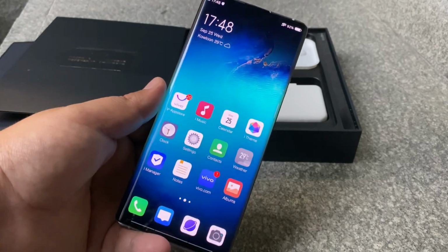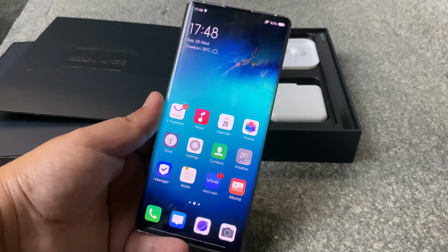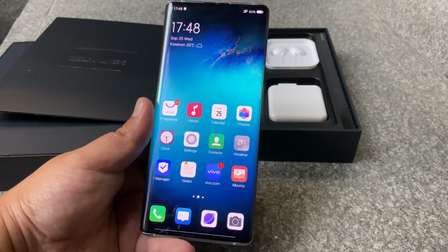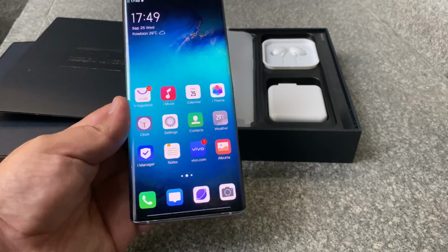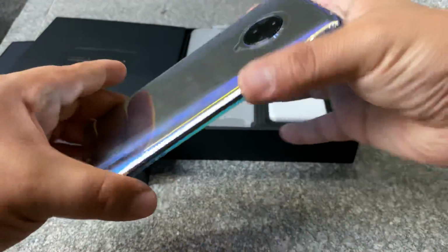Now talking about specs, this comes in either an 8 or 12 gigs of RAM storage version. The price variation will differ there. This phone I just got for around 6,000 Hong Kong dollars. It is a pricey beast. We're talking upwards of almost 800 US dollars. This is not a cheap phone. And if you don't even know this brand, you won't even be considering this thing.